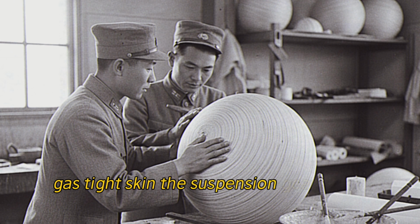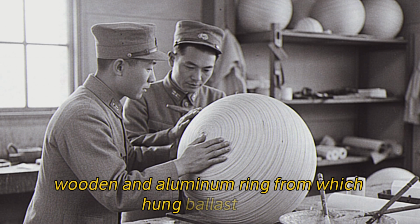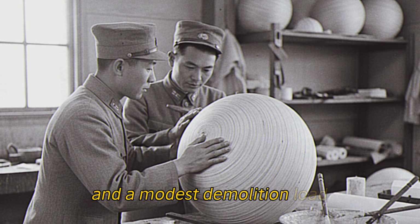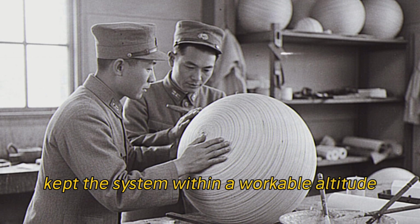The suspension gear was a ribbed wooden and aluminum ring from which hung ballast bags, a simple aneroid-driven release mechanism wired to a rotating carousel, and a modest demolition load. The regulator kept the system within a workable altitude band.